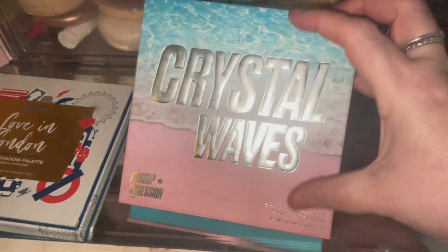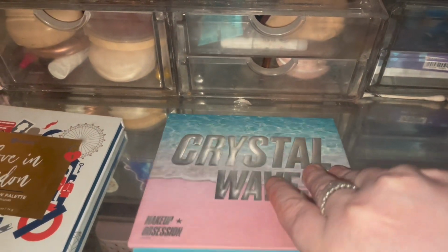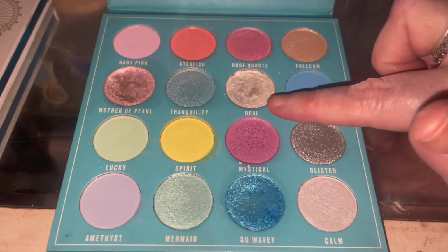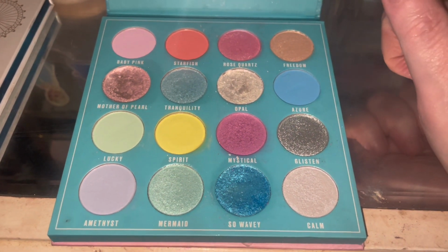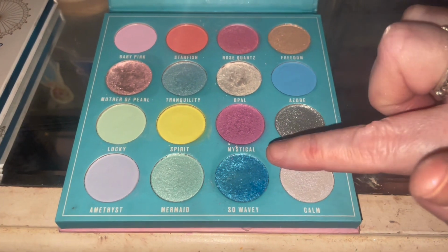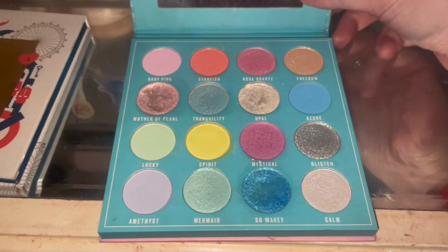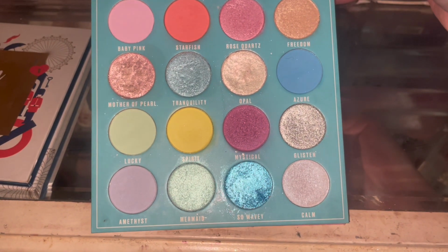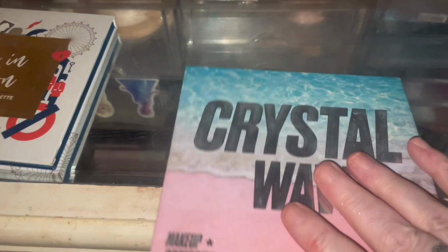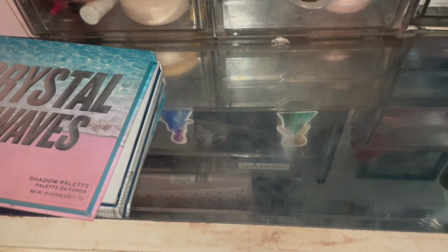This one though has the potential to go somewhere, to get decluttered. I did really enjoy using this shade here, Mother of Pearl, and mixing it with Opal and going in. What did I go in with? I went in with, oh yeah, Mystical, this one here. I do want to do a look with the blues, and then I feel like I'll just be able to say, oh, I'm going to pass that on, or I'm going to declutter it from the collection, because I've got better pastel palettes than this. So that's those two that are in Shop My Stash, along with the Snow White one.